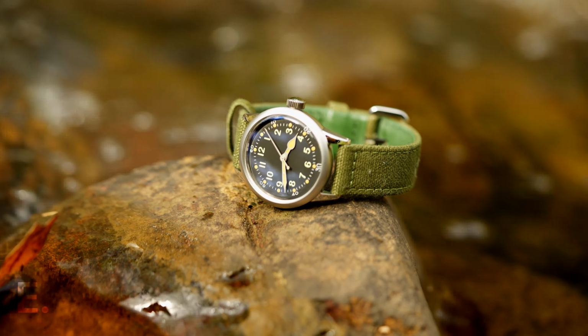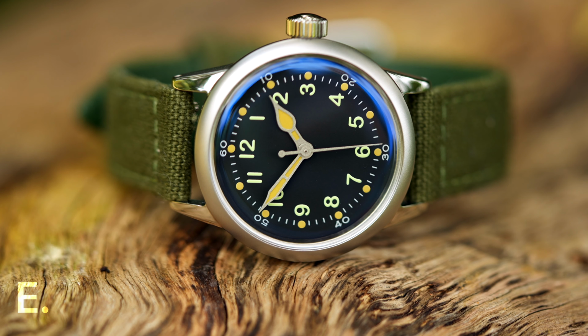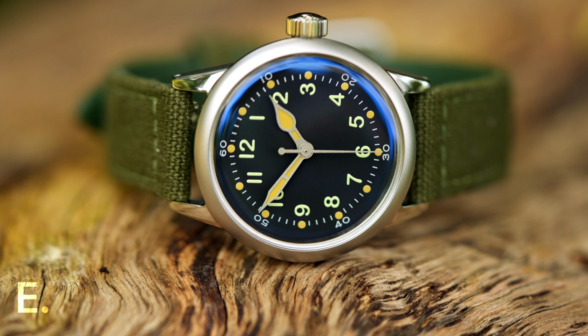The crown is a simple push-pull, but it is large and it's easy to grip. It's unsigned, which makes sense to me anyway, considering its function over form all the way here.